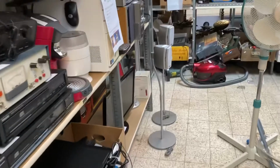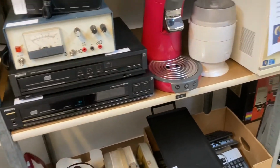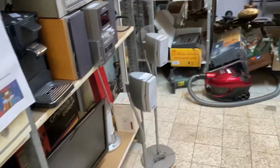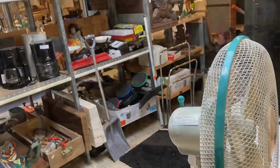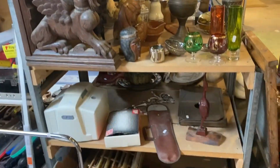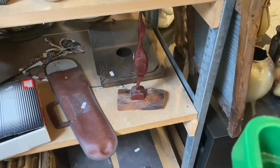The electronics section is pretty boring to me, but I always just glance over it to see if they have any vintage appliances that I really love, like a toaster or a coffee machine. I did take a look at this bird. I think it's a crane, but I didn't pick it up because it wasn't pretty enough or detailed enough.